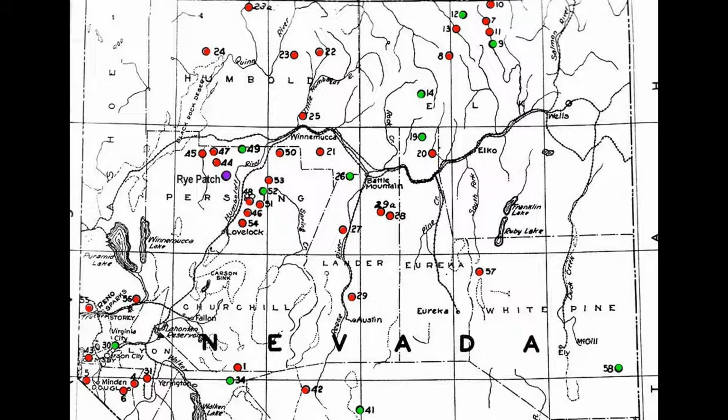And there's some really great production areas here, places that were dredged or bucket line dredged commercially, or even some hydraulic mining took place in this area. So let's get started and talk about these different areas. I'll talk about the most productive places.